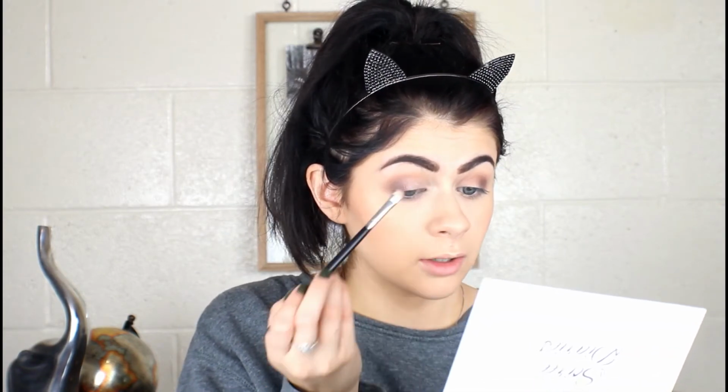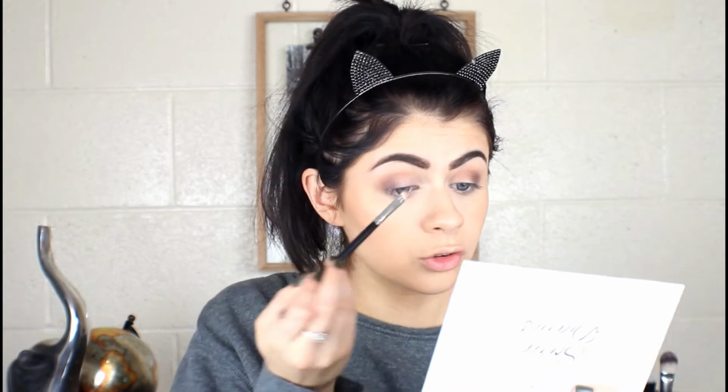So initially it's not showing up super, super pigmented. I actually think I'm going to switch to my finger and see if it works a little bit better that way. So yeah, these shimmers definitely perform a lot better if you apply them with your finger rather than a brush. You might use a synthetic brush. The one I was using wasn't synthetic, so maybe a synthetic brush would work a little bit better. But my finger seems to be doing a much better job than the brush, so I'm just going to stick with my finger.